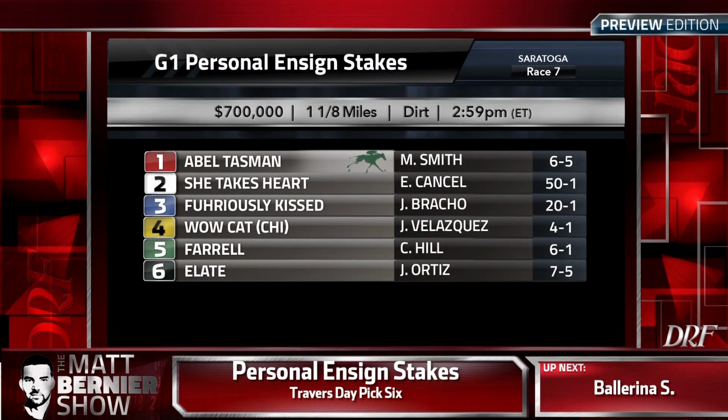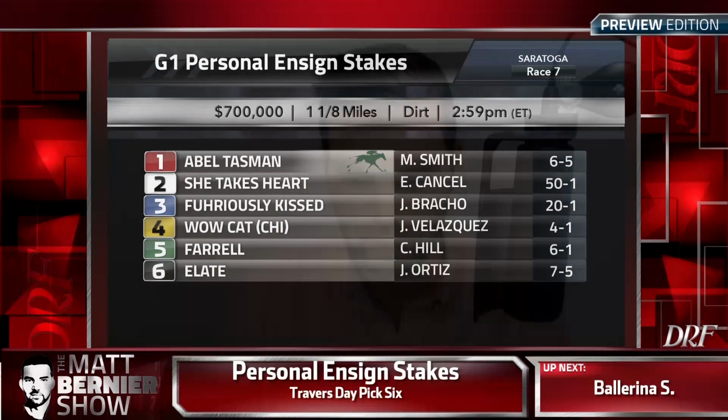These are for fillies and mares, 3-year-olds and up. And it's only a field of 6, but it feels like it's very much a showdown between arguably the 2 best older females that we have in the country. You have Elate breaking from the far outside and Abel Tasman breaking from the far inside on the inside rail. Abel Tasman and Elate have had their showdowns in the past, specifically up at Saratoga last year as 3-year-olds in the Coaching Club American Oaks, in which Abel Tasman was able to get the better of her, only by a head, keep in mind.